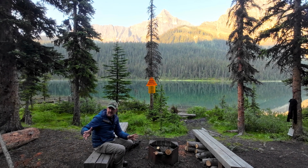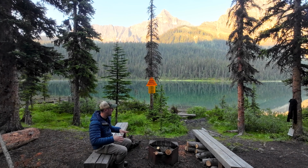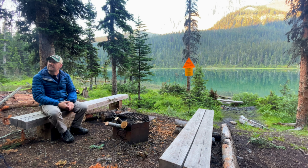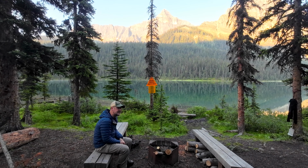Proximity of the campground to your cooking facilities, it's close by, it's on the shore, you get the views, and it's well positioned as well, being about 17 kilometers away from the Johnston Canyon. It's a good distance away. Well, I hope that this video helps you guys decide where you want to stay at the campgrounds here when you come hiking up the Johnston Canyon.